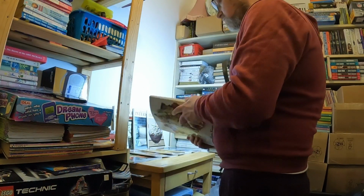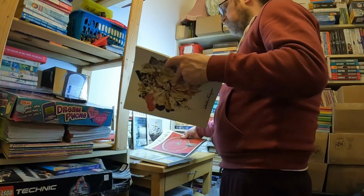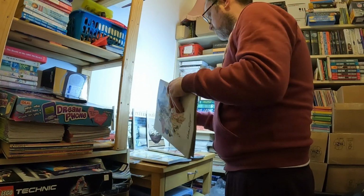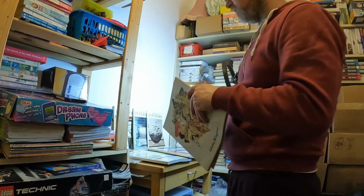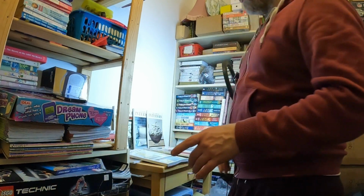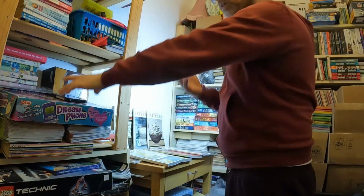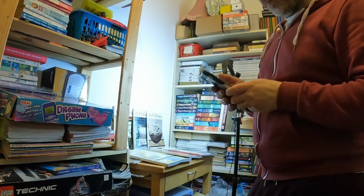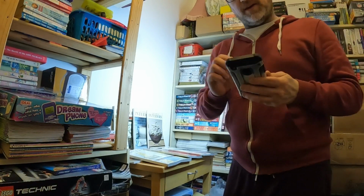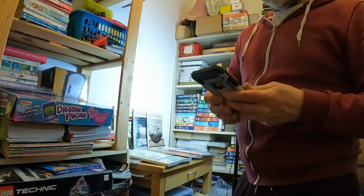September, October, November. This one's actually missing one of the months, missing June 1997, but that's okay. I'll just list it as an incomplete set and just lower the price by whatever that one works out as. And then on my camera, on my phone, I take all my pictures on my phone.